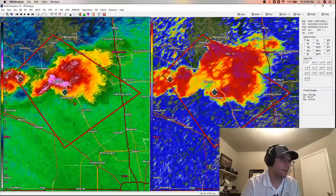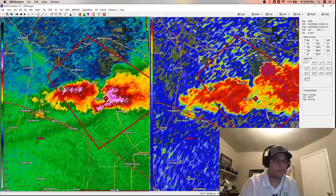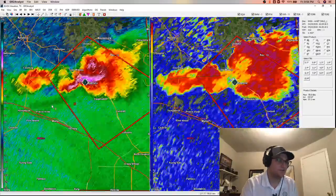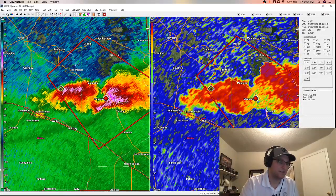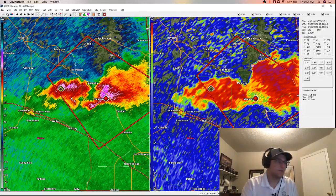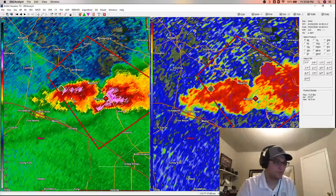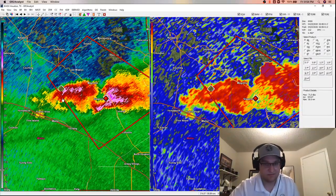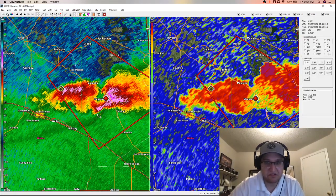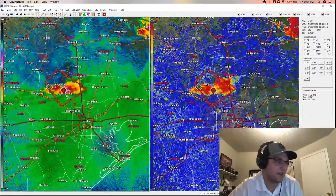And another thing I find interesting, this storm was the only game in town until a few minutes ago, and we're getting a new storm now forming behind our main guy. So here's this Tomball storm. We got this new guy showing up by Magnolia. Don't know what that's going to do. It's very possible this storm could end up handing off to this one, a completely new storm, and take over. Or this thing won't really do much, and this guy's just going to keep roaring. We'll see how that all pans out.